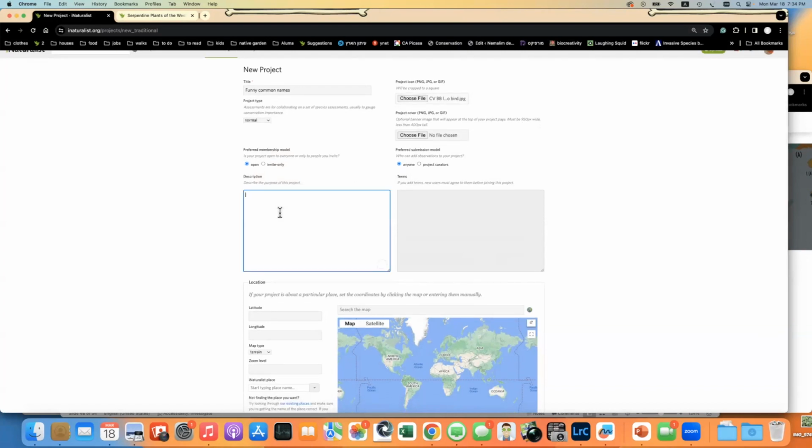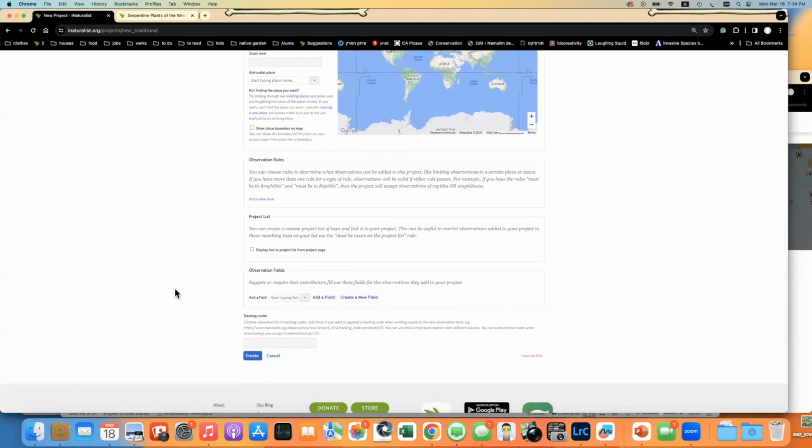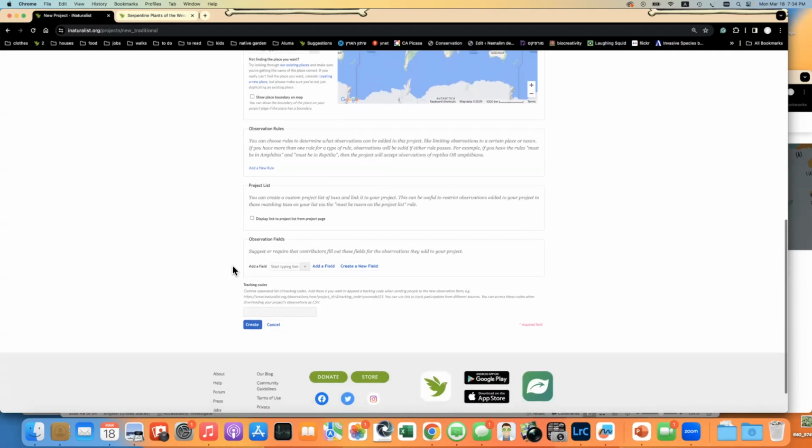Okay, so here we can write a short description. Please add, whoops. Okay, so this is going to be anywhere, right? So we can ignore this area, which would allow us to add a place or a polygon, okay? So this is anywhere. And then project list, we don't need that.